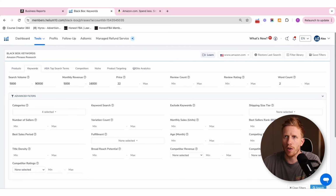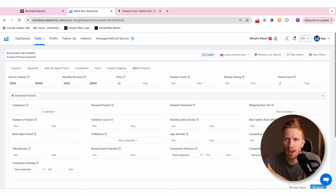All right, so let's get into it, right? I like Helium 10. And I like it because one of the cool things that you can do is you can use the Blackbox tool and you can search for products via keywords instead of just looking for products, basically.